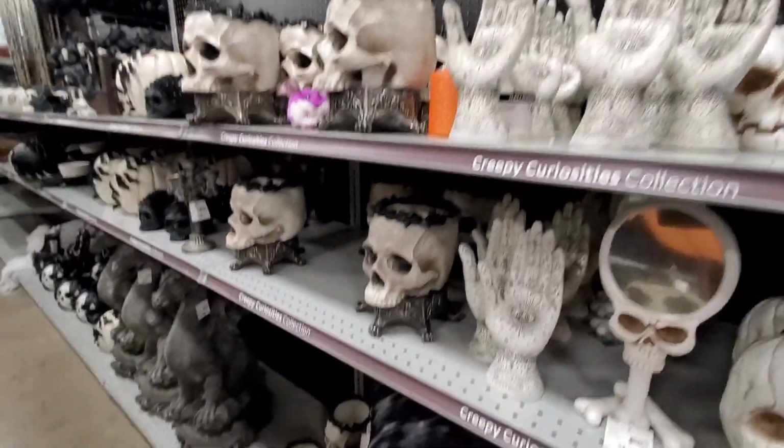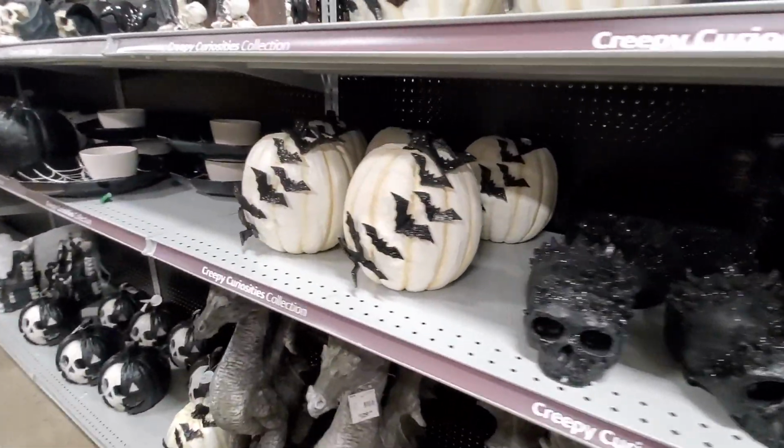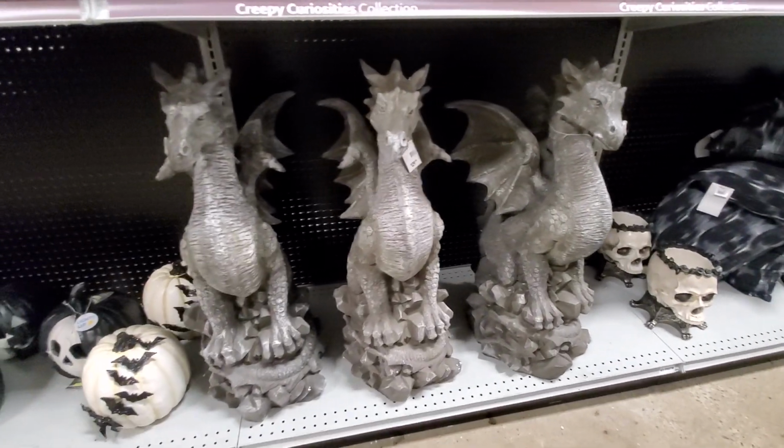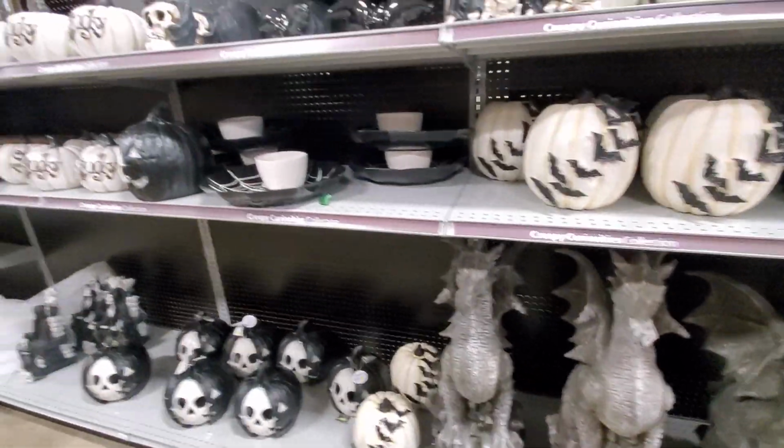Got the hands. There's so much stuff. It'll take you probably an hour to show you each individual thing. White pumpkins are at the back. Look at these down here. These are almost like gargoyles, but they're the dragon version. That's neat. And then look at this.